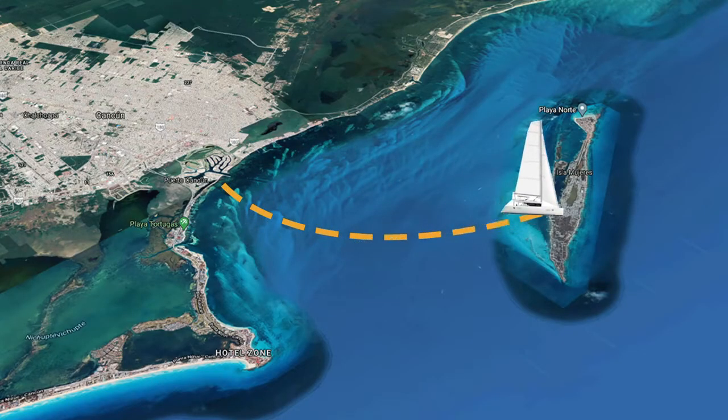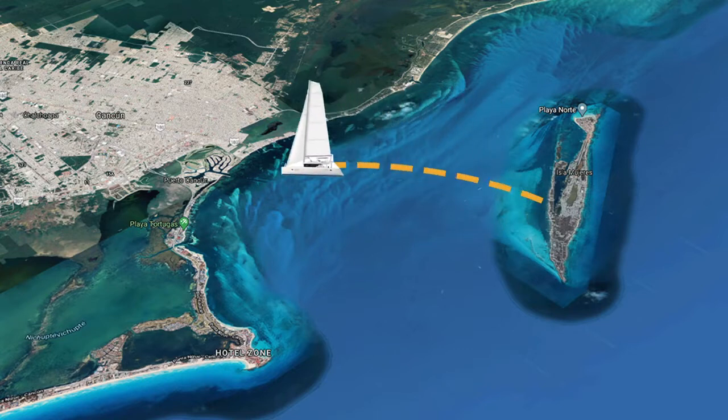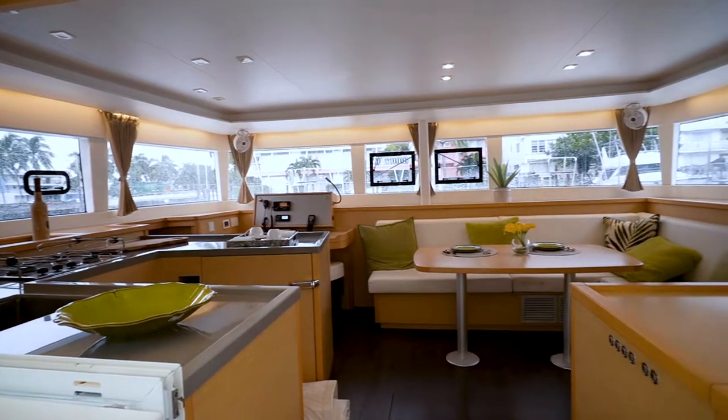So this boat was ordered new from Lagoon. It spent the majority of its life doing very short day sails between Cancun and Isla Mujeres. So you can see the interior is in perfect condition, upholstery is in great shape. The interior of the boat was virtually never used. We've just done a big price reduction on it and are really ready to sell this boat.